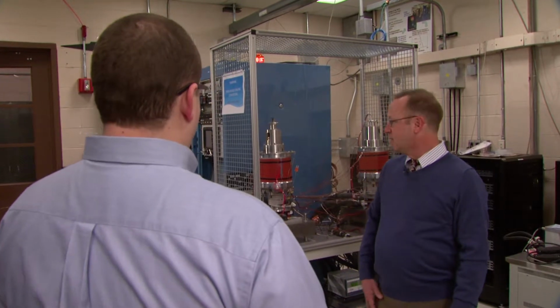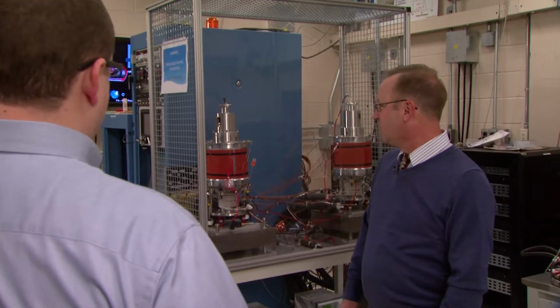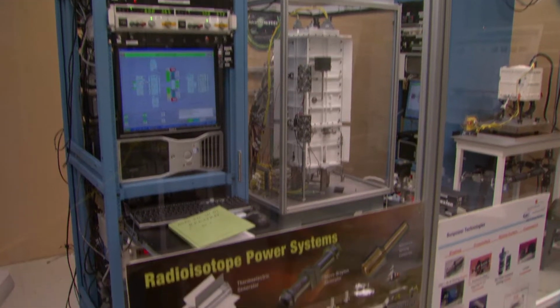So now we're down in the Stirling Research Lab at NASA's Glenn Research Center. I'm talking to Lee Mason, and he's showing us one of his experimental setups. Lee, can you tell us a little bit about what we're looking at here? Yes, this is a pair of free-piston Stirling converters. They're being developed as the power generation portion of an advanced Stirling radioisotope generator, and ASRGs are a potential power source for deep space planetary missions.